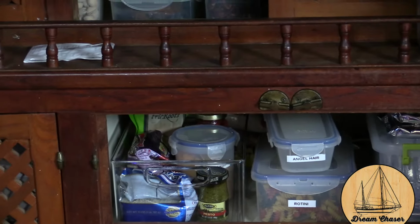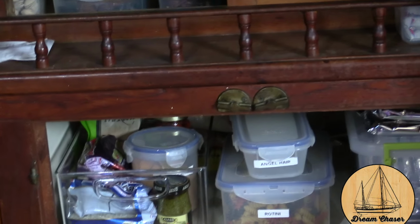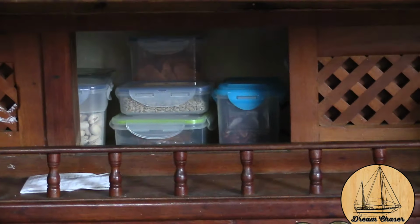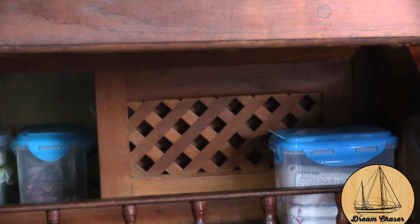Ooh, I see little puddings. A ton of rice and breadcrumbs and whatnot. We have pasta and then Pop-Tarts. And then up top, there's all kinds of snack foods. We have dried nuts and fruits. And then on this side, right behind the latticework, is cereal.